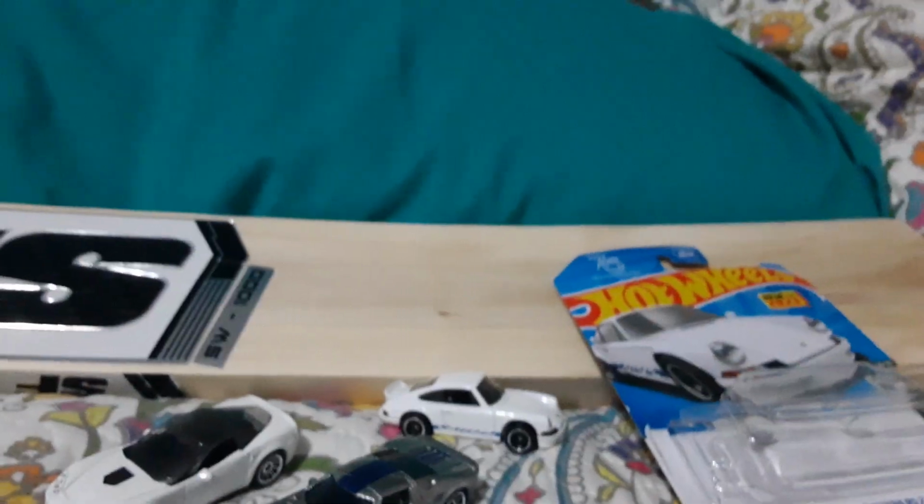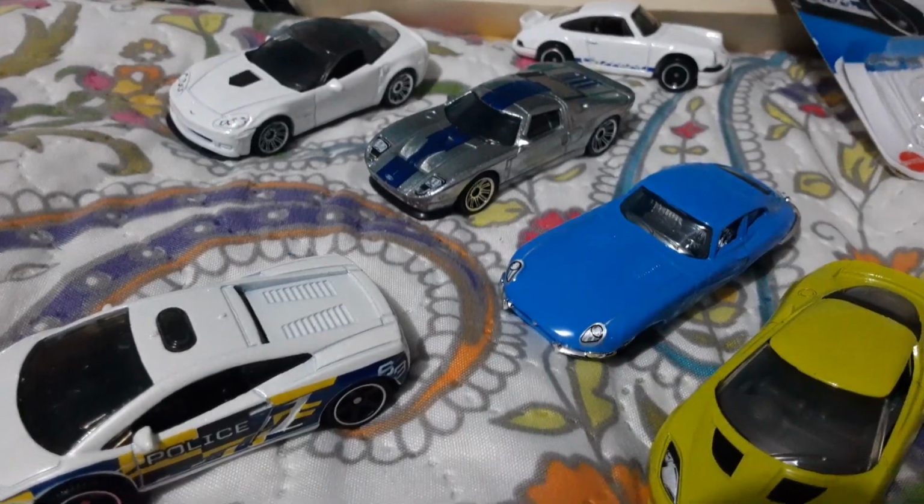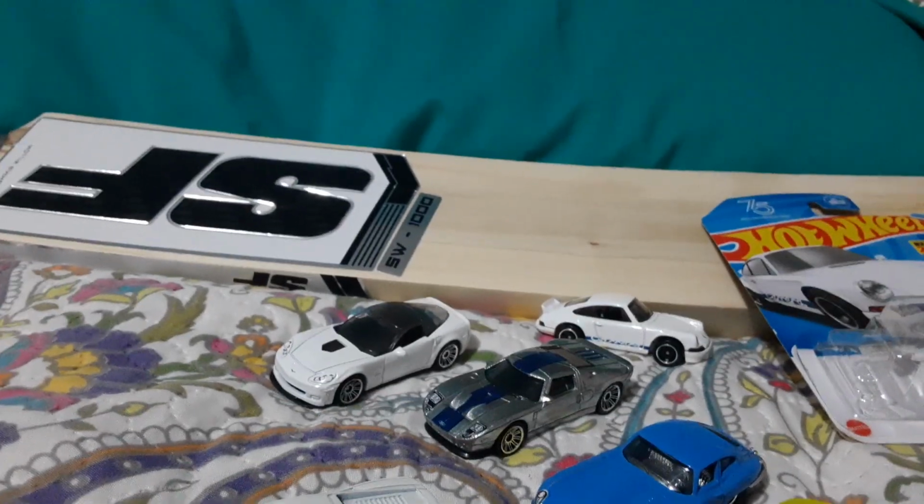Okay, so that's the end of this video. But before we go, I want to show you my cricket ball. So, comment if you like the design on it. And then some pretty air bubbles. There's a lot of air bubbles. How am I gonna fix that?